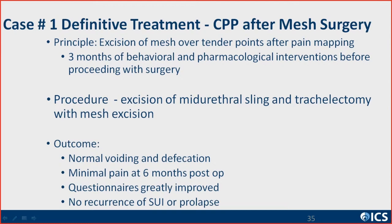Well, I think you want to excise the mesh over the tender points after pain mapping. So we get an idea of where we're going to need to be operating just in the clinic. But because the positioning is a little different at the time of surgery, before anesthesia, we pain map again. And then in this case, the mid-urethral sling is excised out and there was a trachelectomy with mesh excision performed.